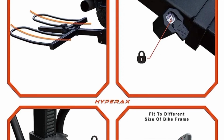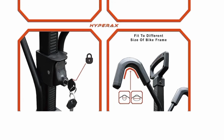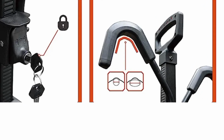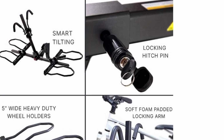transportation. Its versatile design accommodates various bike sizes and styles, making it suitable for a wide range of cyclists. With user-friendly features like a quick-release system for effortless loading and unloading, the KAC bike rack offers convenience and peace of mind on the road.